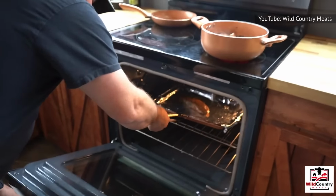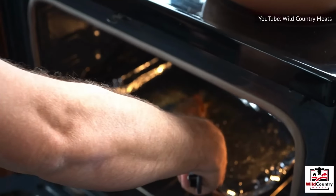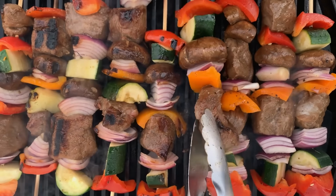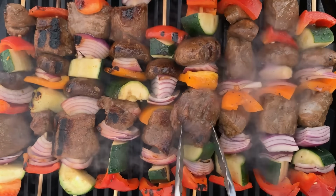Grilling isn't the only option for this cut. It roasts well, but again, you'll still want to keep it medium rare. Use a meat thermometer if you're unsure. It can also work well in tacos or kebabs, so feel free to get creative.